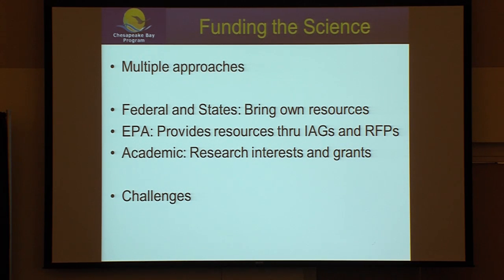EPA, as the lead federal agency, really also provides resources that can go out through interagency agreements, as well as they'll set up RFPs for particular topics that are open for academic institutions and consultants to put forward proposals for. And then the academic institutions, some of that's coordinated through the Chesapeake Research Consortium, but most of it's individual researchers who already have some funding from their university to go in and tackle a particular topic, but they will try to look for grants from other entities to try to help with that work.